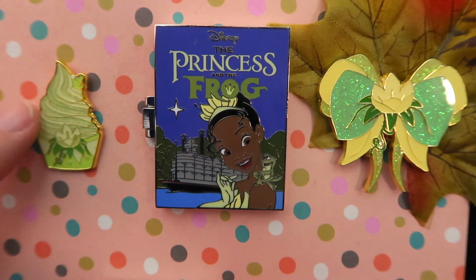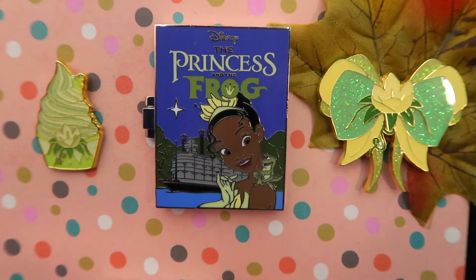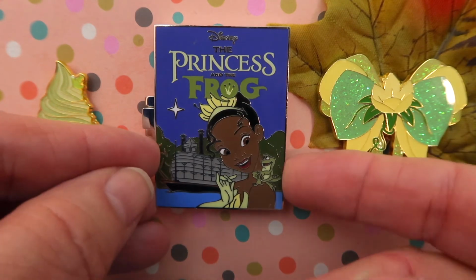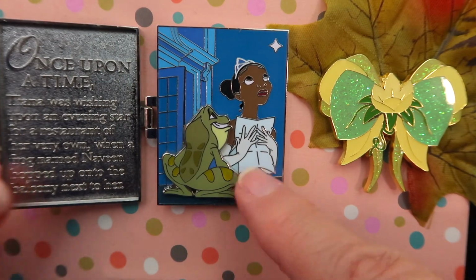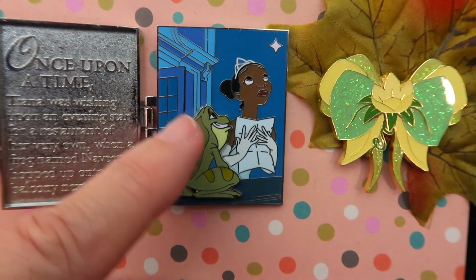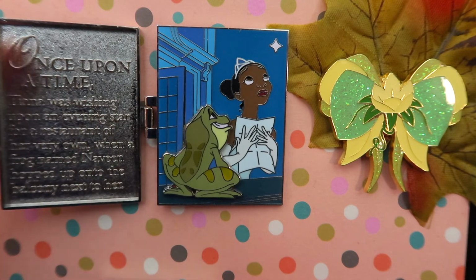This pin I just opened not too long ago, and it is a fairly new set from Box Lunch this year, I believe, of ice creams fashioned after the different princesses. So this one is just really pretty too. Okay, so let's open this pin and see what the inside of this one looks like. So here we have Tiana, and she is out on her balcony. And who is this? Well, let's read and find out.